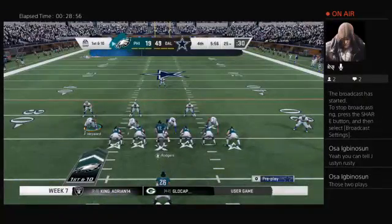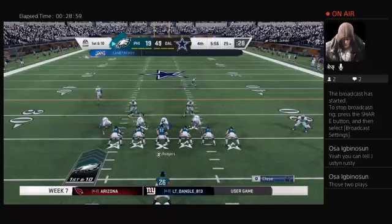The line ready for their next drive. And following the interception, just interception.